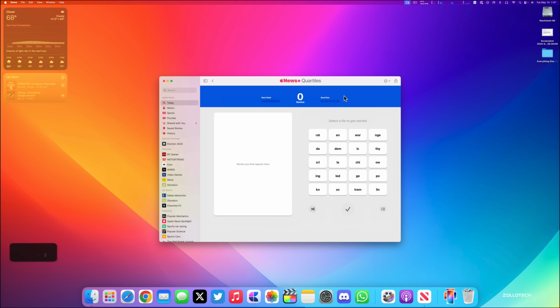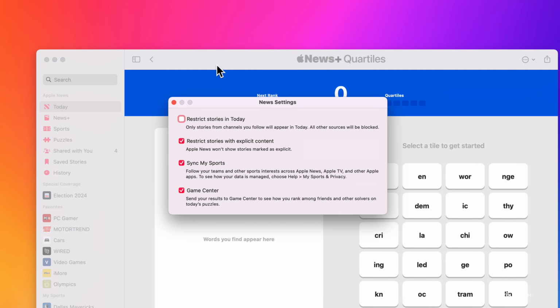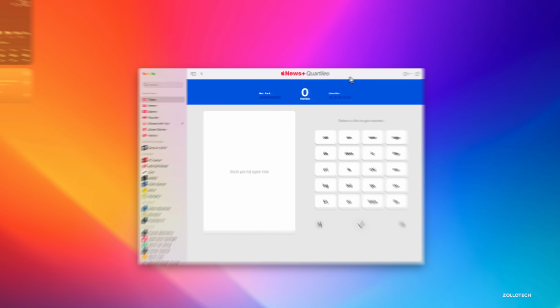Now, if we don't want this, we can turn that off. If we go up to our news, go to our settings, we can control this with Game Center or not. And it says send your results to Game Center to see how you rank among friends and other solvers on today's puzzles. If you don't want to use this, just turn it off, but you can turn it on and sync this and see how you compare with others playing this game.